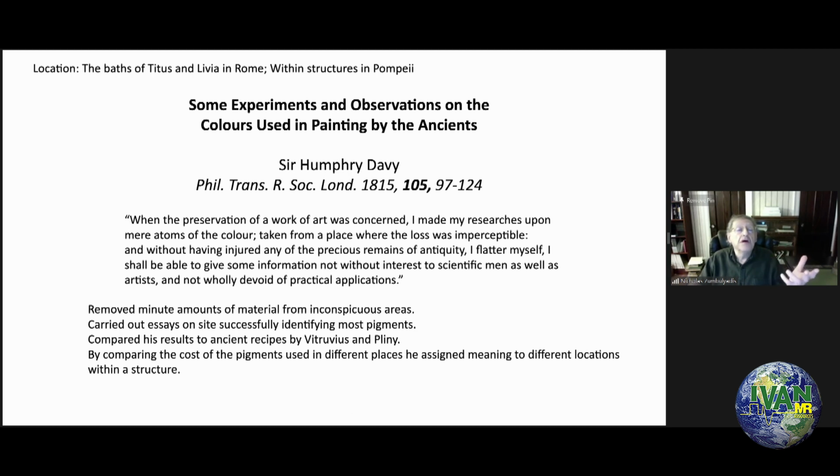I would like to read to you, it's a fairly lengthy and very interesting article and readily available, but I would like to read to you that one paragraph I singled out, where he writes, "When the preservation of a work of art was concerned, I made my researches upon mere atoms," he meant very small amounts, "of the color, taken from a place where the loss was imperceptible, and without having injured any of the precious remains of antiquity, I flatter myself I shall be able to give some information not without interest to scientific men as well as artists, and not wholly devoid of practical applications." That's a very interesting statement.